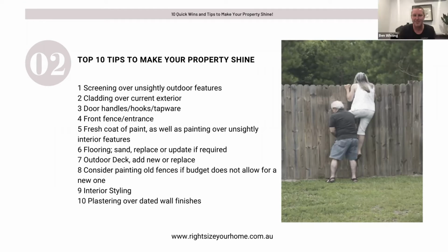Couldn't agree more. And we often cover up feature walls, some textured finishes, Besser blocks. Have I got the right terminology there? Yeah, that's fine. And another 70s look is the vertical panels of timber, which is now coming back in. Funny you should say that. We've got a lot of vertical battens, vertical screening, vertical fences. But even on a front fence, a coat of paint can really just lift that. You don't even need a new fence if yours is in decent condition, just a coat of paint.